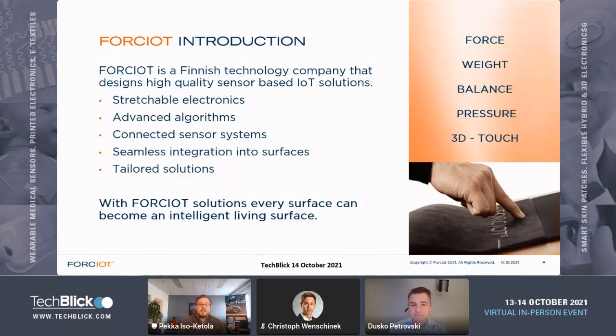Forciot technology can be seamlessly integrated into practically any surface, for example, fabrics, leather, wood, and polymers. The sensor solution can be tailored to different form factors and sizes. With Forciot solutions, every surface can become an intelligent living surface for measuring, for example, force, weight, balance, pressure, or high-resolution touch in 3D shapes.